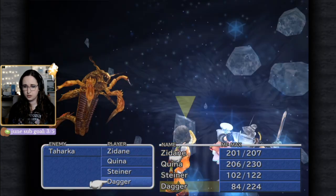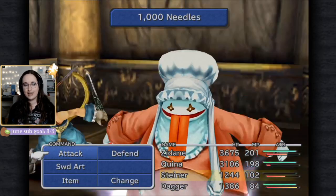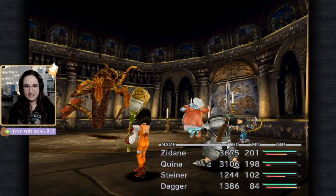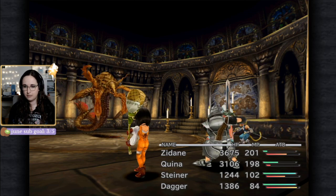Oh god, we're running so low on ethers. Can you buy ethers at any point in this game? That is a question I would like to know the answer to. God, this is slow going. I feel like I should have brought Vivi. Magic would have been a better option.